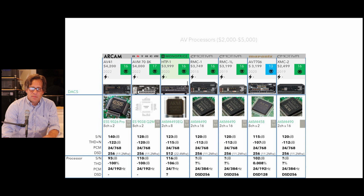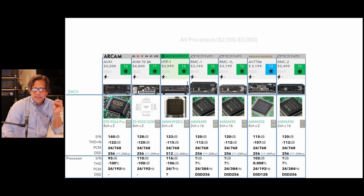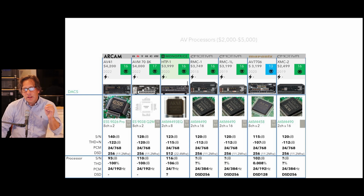Manual's horrible from Harman products. But Emotiva has DSD 256 support and Marantz DSD 128. So the specs are less. So it will be really interesting in our listening tests. On paper, this should really sound as good or better than the RMC-1. But we'll wait and see. You know, the ears don't lie.